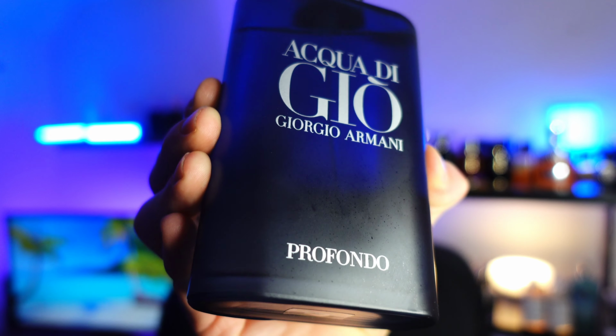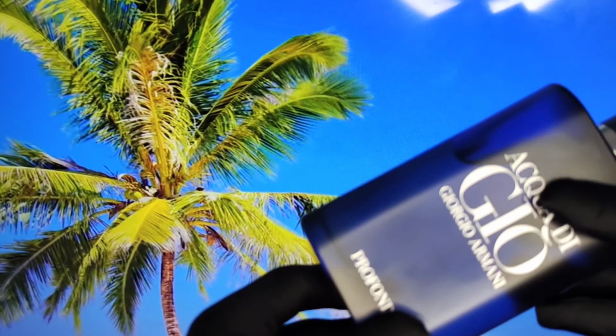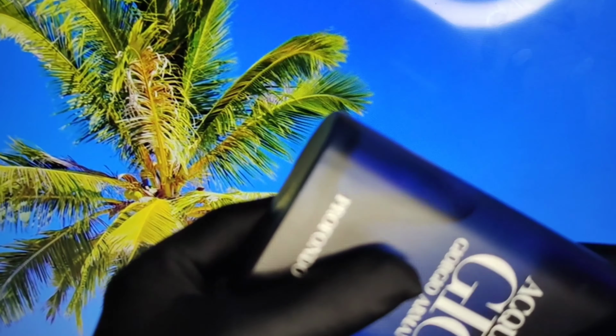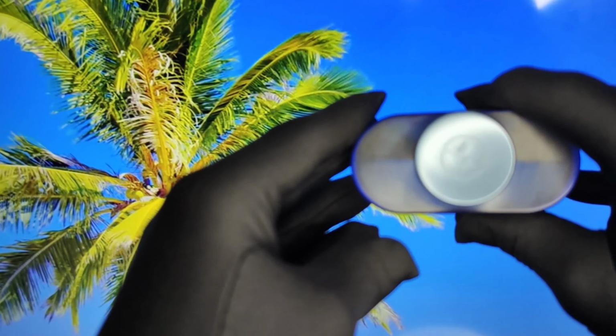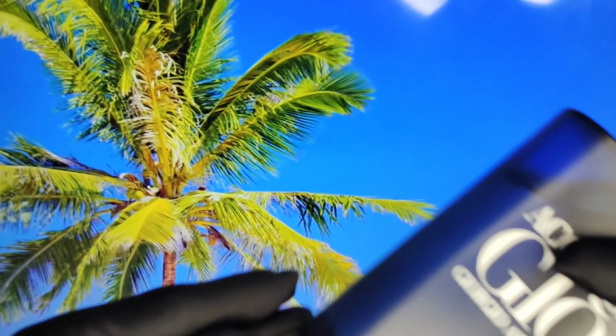In terms of performance, I get okay performance with Profondo. I don't really get great performance from many fresh fragrances. If there's a fresh fragrance that performs really well on me, then that is a rarity, and most of them disappear quite quickly. It must be my skin chemistry. And while we're on performance, it's a very personal subject, I think, because it can really depend on a lot of different factors. It can go between the weather, your skin chemistry, how much you apply, how moisturised your skin is. There's so many different variables.